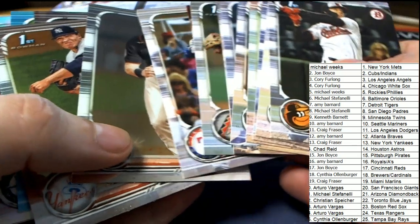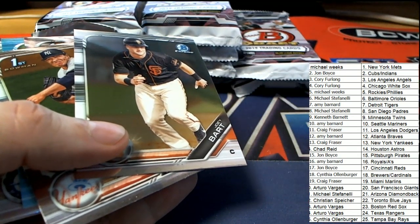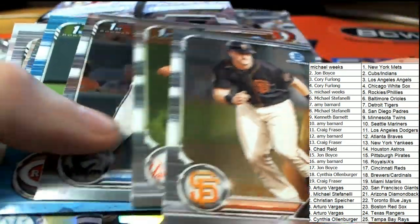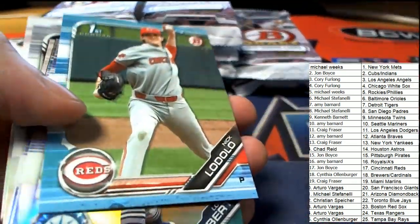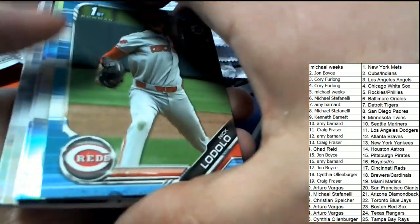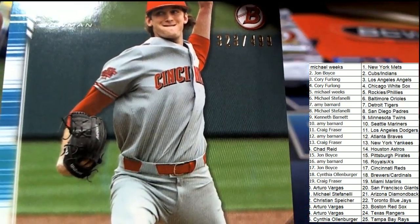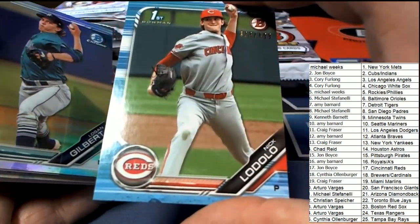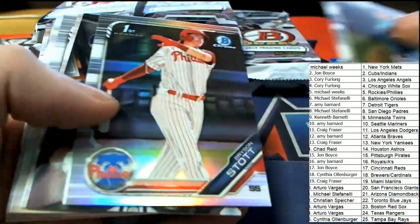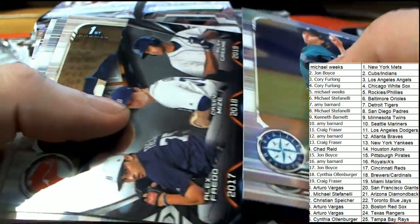And we got some Chrome ones right here. All right, nice Joey Bart Chrome. And this one, number two, 499 for the Cincinnati Reds. Congratulations. We got a refractor. That's the Tigers Draft Progression.